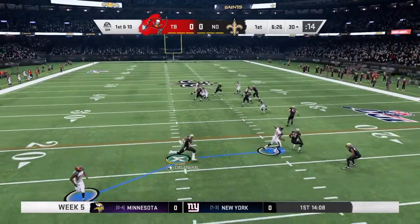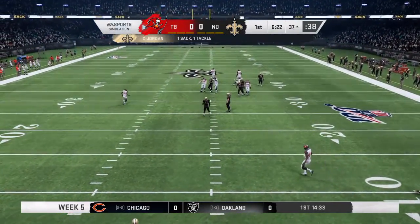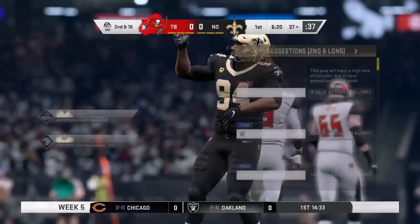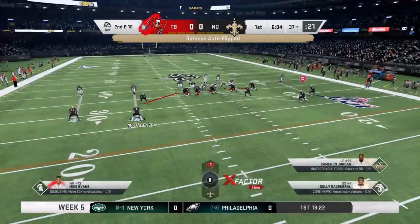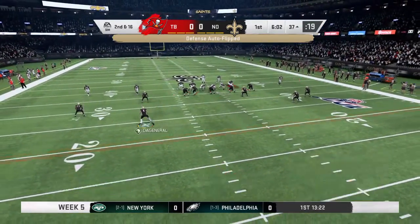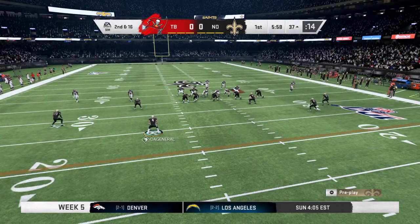They'll throw again. Winston. And he's going to be taken down. Pressure gets there back at the 39-yard line. Cameron Jordan, he's the one to get him, and that is sack number 7 for him on the year. So 2nd and long, and got to be careful not to fall out of field goal range.